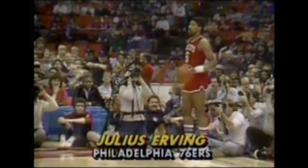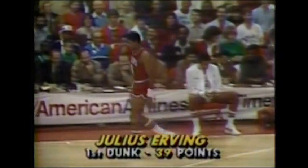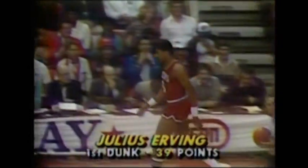37 points for Ralph, and here's the defending champ. Doc, of course, a favorite not just with the fans, but among all the other players as well. And here's his first attempt on round number 1. Very basic. A right-handed over-the-shoulder job for Dr. J, who's looking to repeat his performance of 1976 when Carl Shear led the Denver team into a slam dunk contest in the ABA All-Star game. And this is a repeat of that moment.